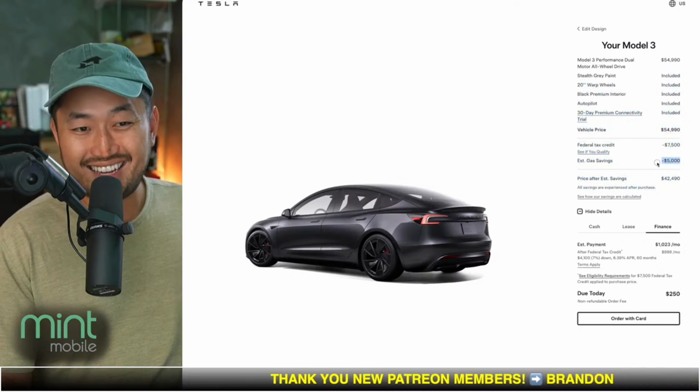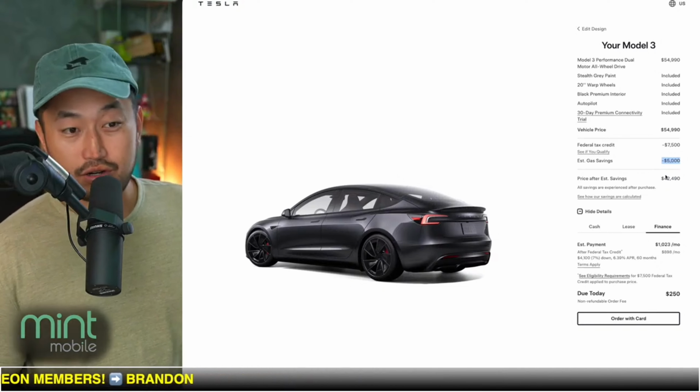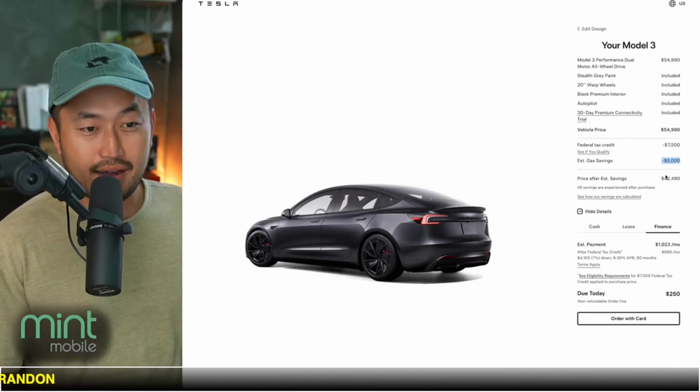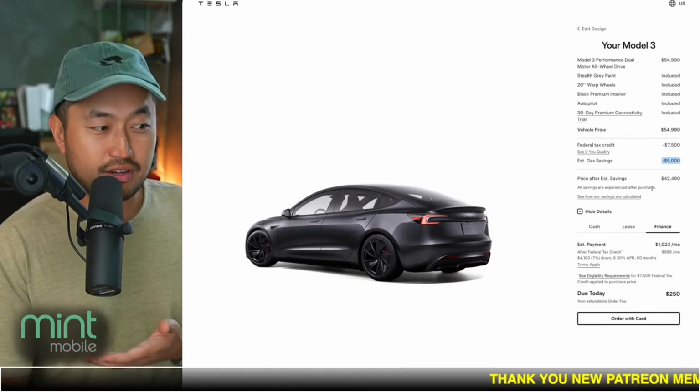Of course, they also add in gas savings, which I would not take a look at at all, because in most places you're going to have to pay money to install your own charger, and maybe in high cost of living areas, you're going to be paying high gas prices as well. But hopefully that sums it up.